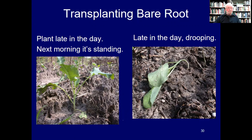Now, that evening, it's probably going to be laying down in a lot of cases. Then the next morning, it's going to be standing up. That evening, it may be drooping a little bit, but you're on your way. That means in a few days, you're going to be side dressing this with fertilizer to make it grow. You can take $2 worth of seeds and produce many, many plants in a lot of cases. You can actually start your own peppers, tomatoes, eggplant, a lot of this stuff, broccoli, cabbage.